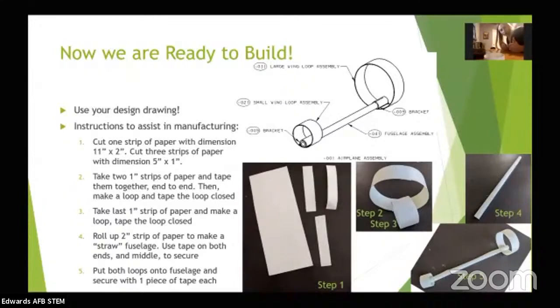You're doing great. Okay, step three, take the last 1-inch strip of paper and make a loop and tape the loop closed. So we make a loop, we grab the tape. And here we go, we're now done with step three. Nice work, everybody.